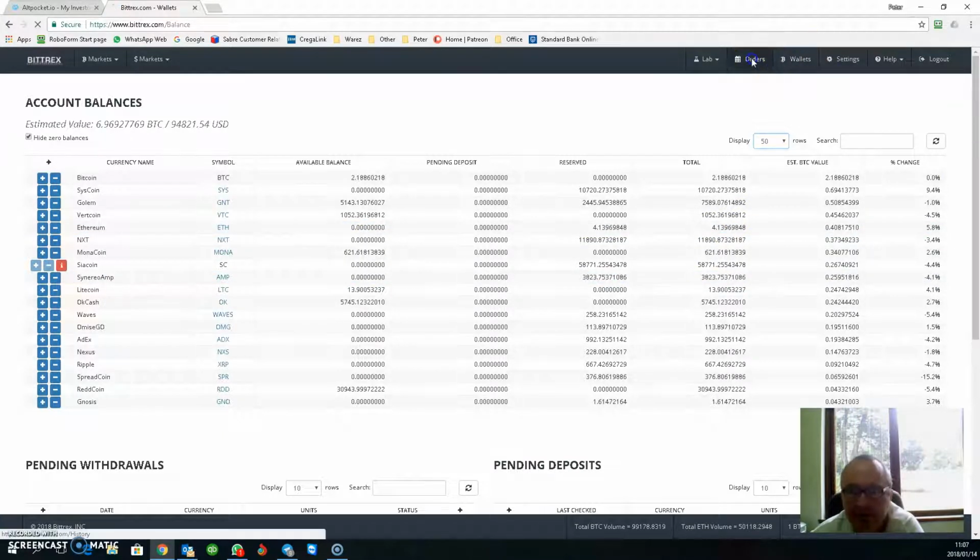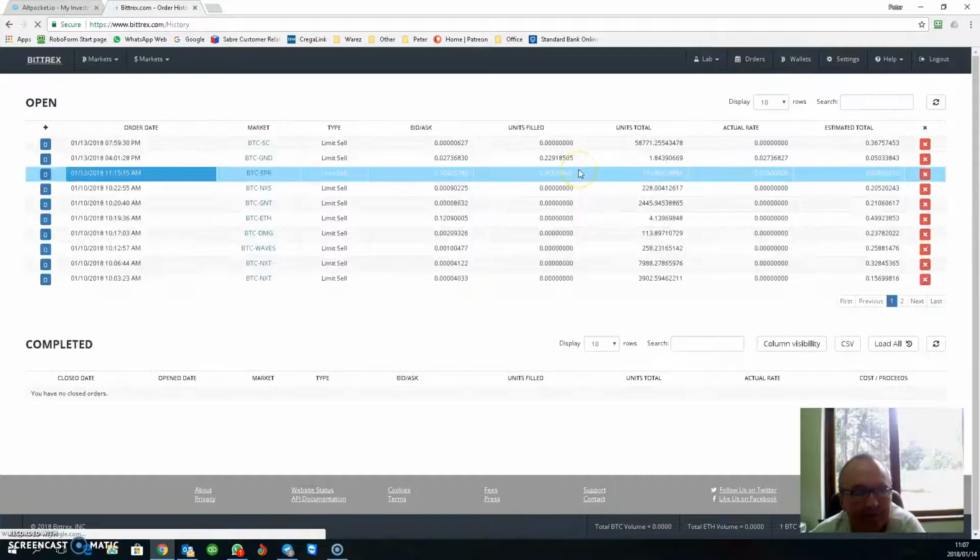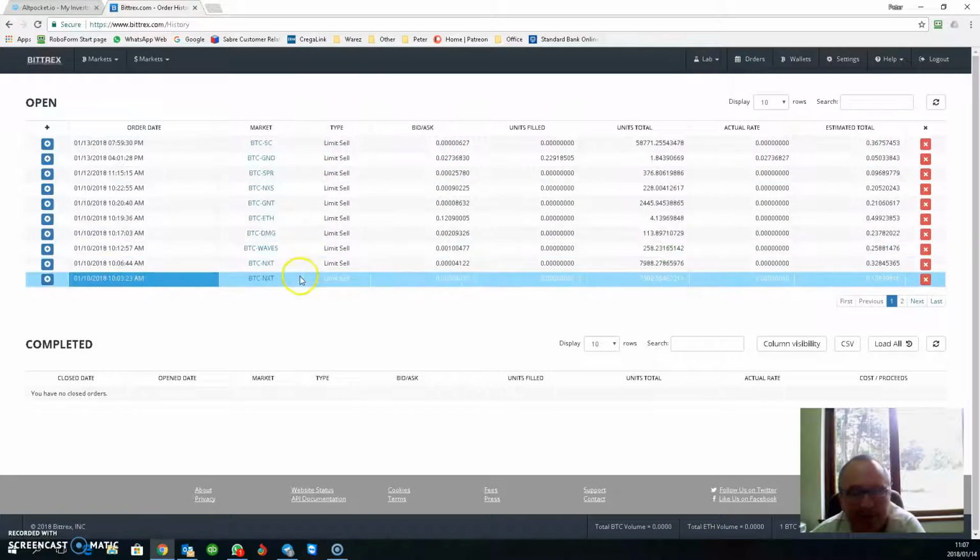Yeah, that's basically it as far as this side of things goes. So look at the orders themselves, the open orders, you'll see them now. These are all the coins waiting to be sold.